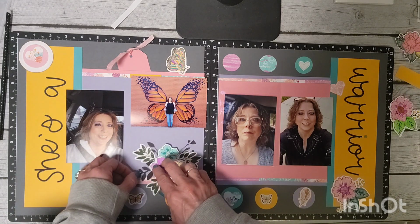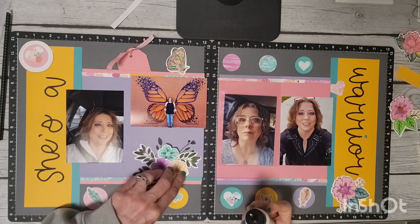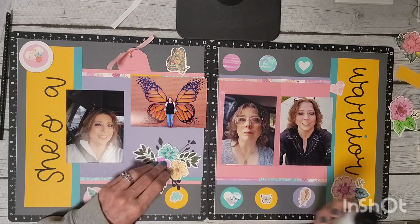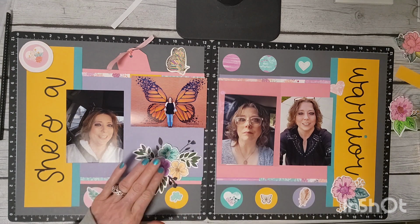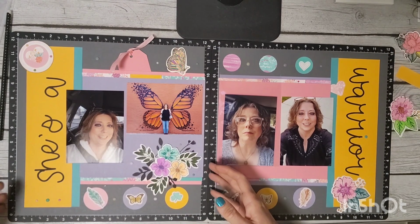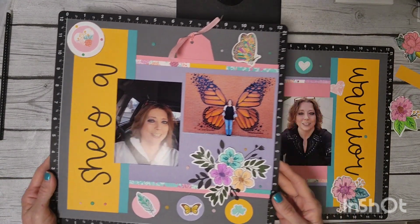Now, being a boy mom, I don't use flowers very often to decorate my layouts, but I really like how this cluster came together, sprigs and all. I added in more dots throughout this page, and honestly, I am really excited about this layout. I tried a lot of new things and really stepped out of my comfort zone in a lot of different ways.